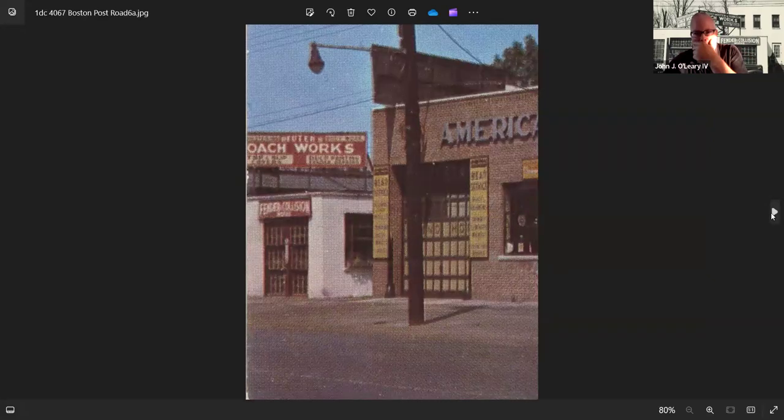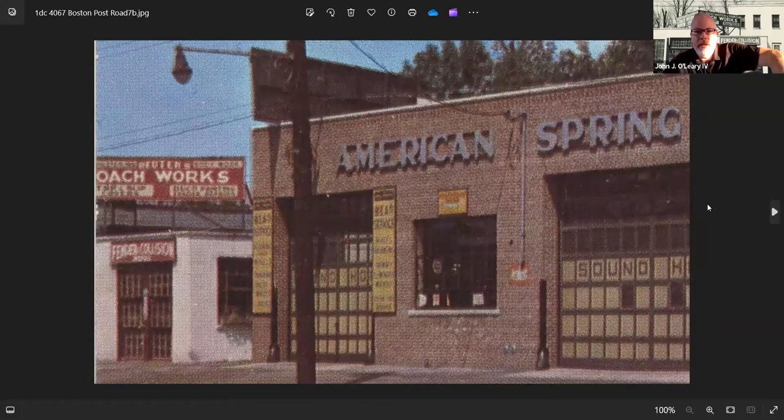This is a postcard I found years ago. American Spring Welding is on the right, and then Reuters Coachworks on the left here. You'll see the sign is painted red and white. It's really the only color photo I've seen of it. Most of the stuff I have is black and white, but you never know where you'll find things when you're looking for old photos. Again, a wider shot of it, with American Spring Welding, and then Reuters Coachworks to the left, with a light pole in between them.